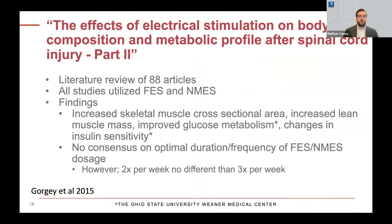The first study we'll look at was a literature review of 88 different articles. All of these articles utilized FES and NMES. The study looked at how electrical stimulation impacted body composition and metabolic profile after spinal cord injury. What this study found, I shouldn't say we, I wasn't one of the people involved in the study, is that individuals had increased skeletal muscle cross-sectional area and increased lean muscle mass with use of FES and NMES.